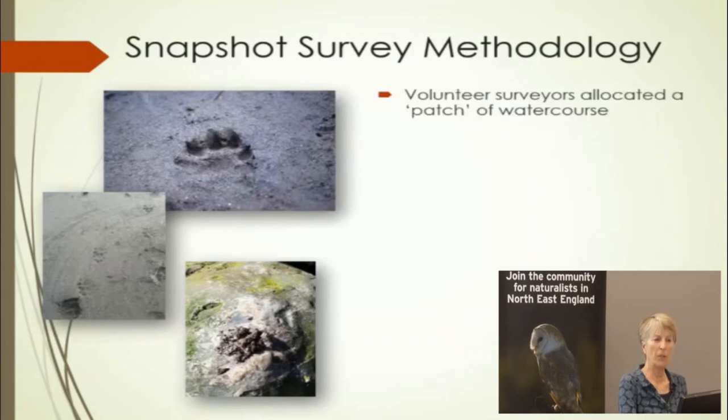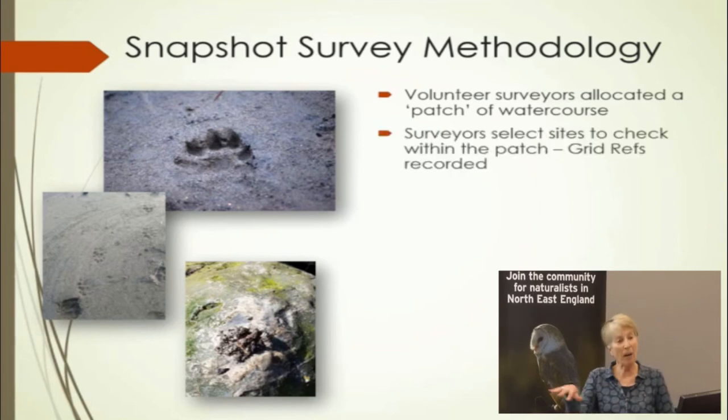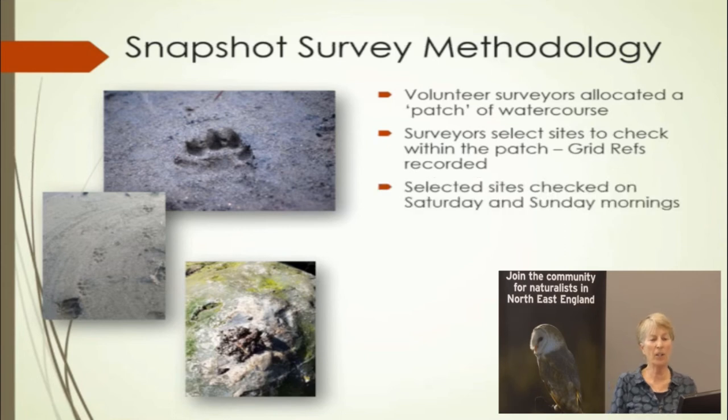So the methodology that we use: each volunteer surveyor is allocated a patch of watercourse, which is usually in the area where they live or somewhere that they walk regularly. In that patch of watercourse, they select specific sites to check for otter signs, and they get the grid references or what3words or whatever for that site. And they check those sites. The survey takes place over one weekend during the year in the spring, and the same sites are checked on both the Saturday and the Sunday morning.